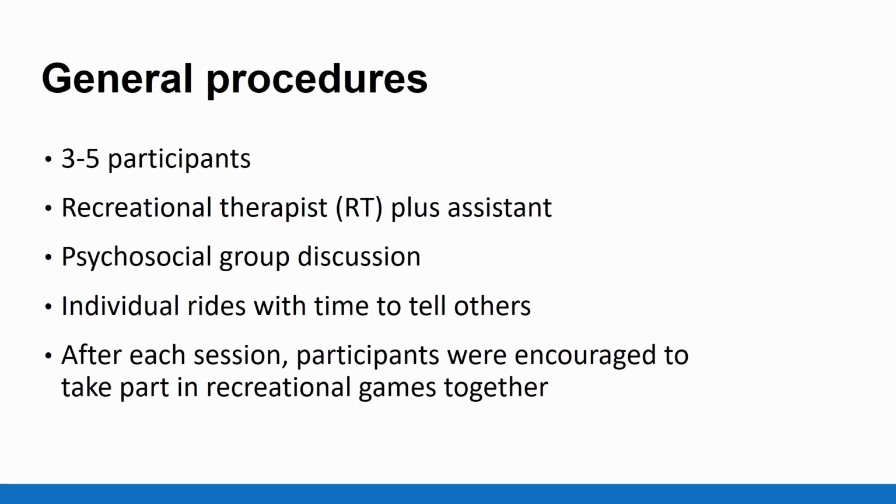One approach is to find 3 to 5 residents with similar symptoms who would like to engage in this outdoor activity with you. You will need a recreation therapist and a helper because you're going to be transferring people on and off this bike. One person can carry on a conversation with the residents about biking in the past and reminisce about bikes that they may have had as children or who they taught to ride.